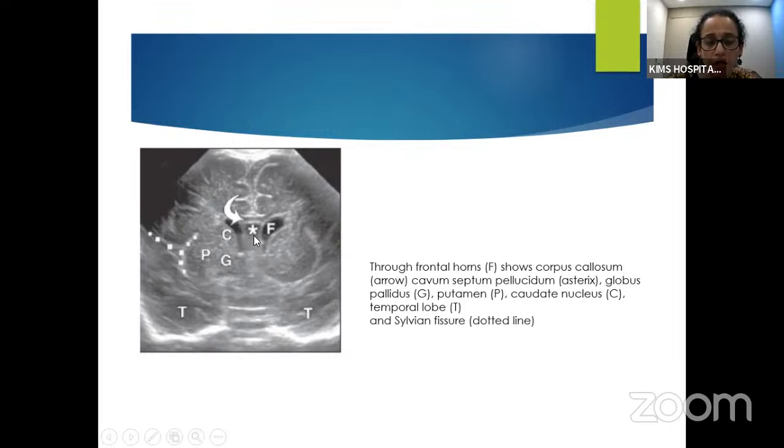The cavum septum pellucidum is a structure which is seen in preterm babies. As the baby becomes more mature, it gets absorbed and will be seen as a smaller structure, and will not be seen in term and bigger babies. Then, P is the putamen, deep brain basal ganglia structures, putamen and globus pallidus, and this is the caudate on top. This is the temporal lobe. The one marked with a dotted line is the Sylvian fissure.